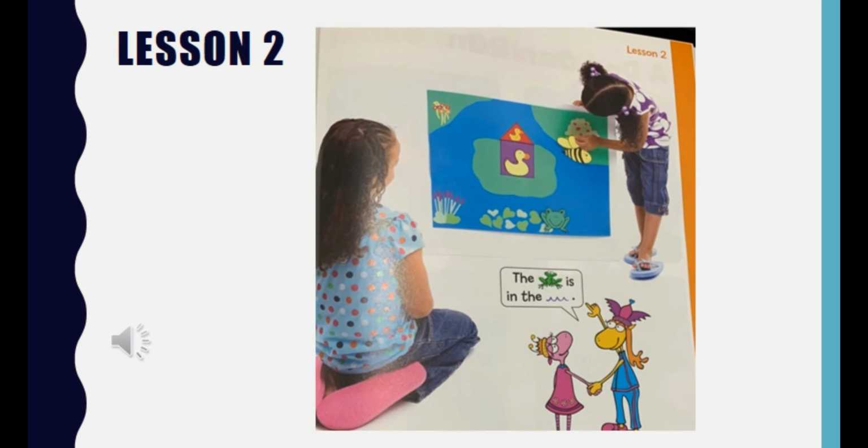Lesson 2. We're gonna look at the picture and see what we see. I see a duck, I see a frog, and I see a bee. Now can you tell me where is the bee? The bee is in the tree, and the frog is in the lake. Now, what about the duck? Tell me in the comments, where is the duck?